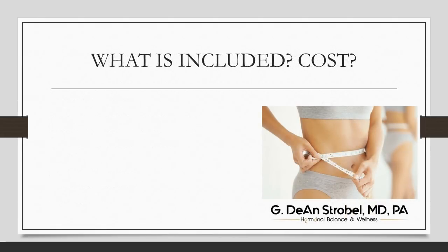So what is included? What is the cost of this program? The office visit is applied to insurance with your copay. Now, some patients don't have insurances or may have a high deductible, so we have discounted the office visit to only $50 for those patients.